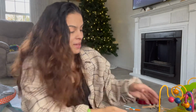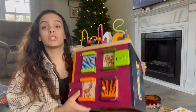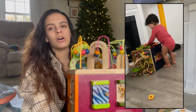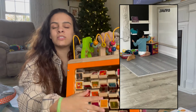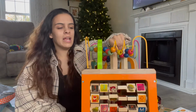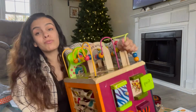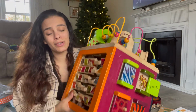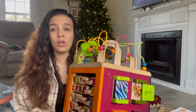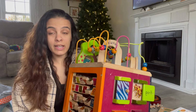Okay, so number 5 on my list is this activity cube. This is a really good toy to keep them entertained. There's animals on it, there's numbers on it, there's words on it, letters, just a bunch of stuff that they can do in just this one thing. We got this for him for his birthday last year, so really good condition. This is a little bit more on the pricier side. I think this is like $50 if I'm not mistaken, but Target does always do deals like 25% off one toy or a $10 gift card if you buy a toy.